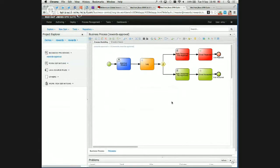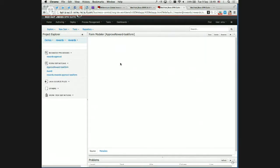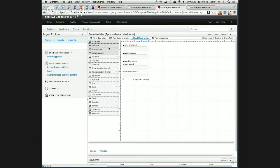So here's the process you're going to build. This is done, colorized, beautiful, everything's ready to go. Forms that we've generated. We need a start form. That's this one. We need an awards task. That's this one. If we look at these things, they have an embedded object from our data model. If you look here, these are individual fields. So we have an employee object and we have an award object.